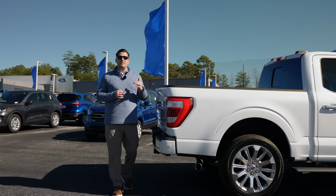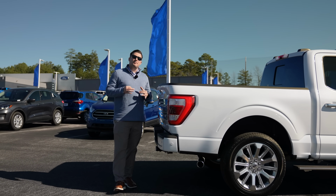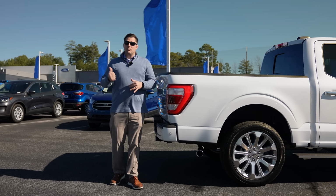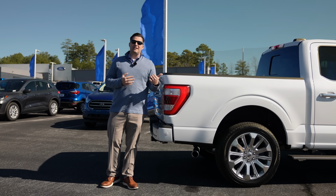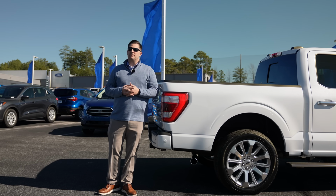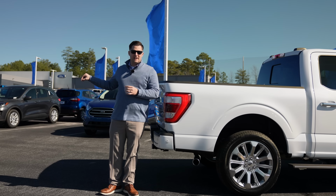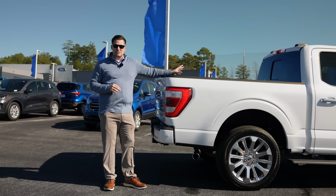Another cool feature of the new 2021 F-150 is the ability to have a tire pressure monitoring system set up for your trailer tires, which is really cool. That's a playbook directly out of the Super Duty. Super Duty's had that for a minute. What's nice is you put these sensors on the tires of your trailer, and then the truck is reading those sensors for you.